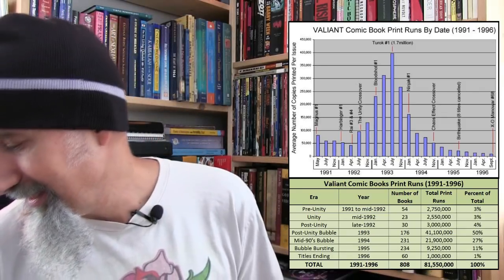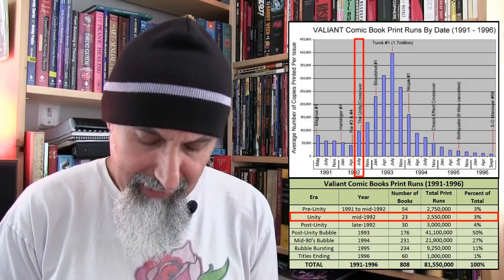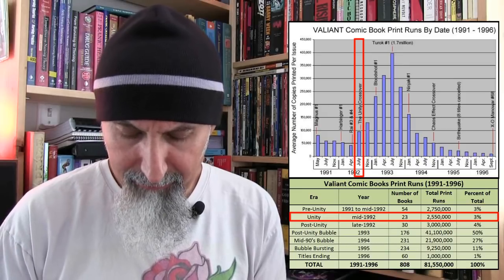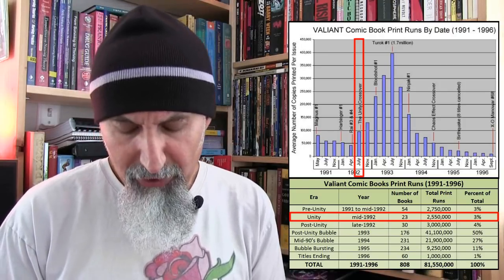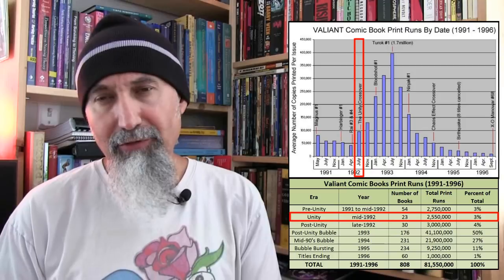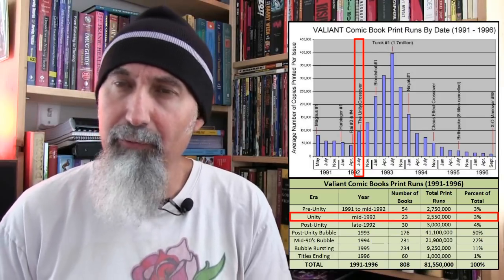One thing I want to point out to you, let me take this table away. We'll bring the table again, but let me show you this chart. If you take a look at this chart, in mid-1992 there was a crossover event that Valiant Comics did, and according to this chart it was July. Let me bring up the table too so you can see what it is. That was in July 1992, and the crossover event that went across all their titles was called Unity. It was a magnificent crossover. It's one of the greatest crossovers in comic book history.